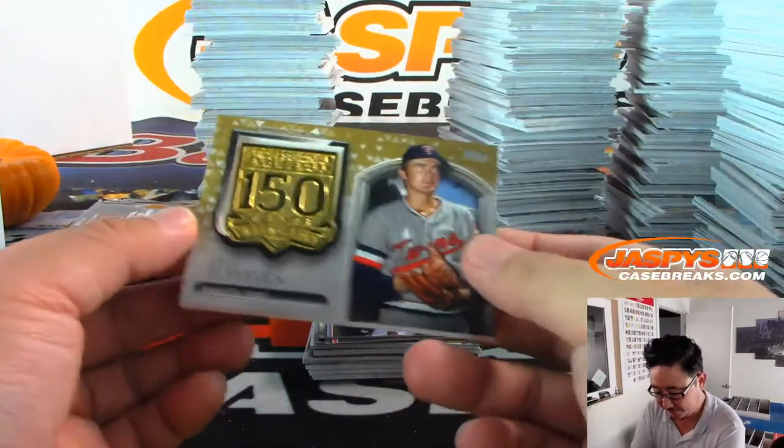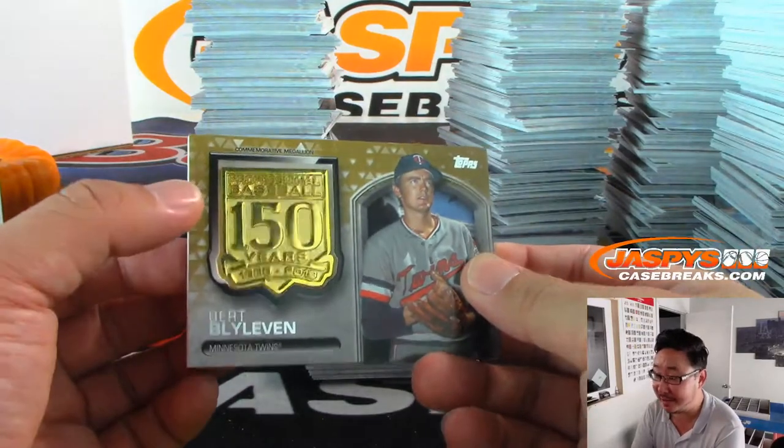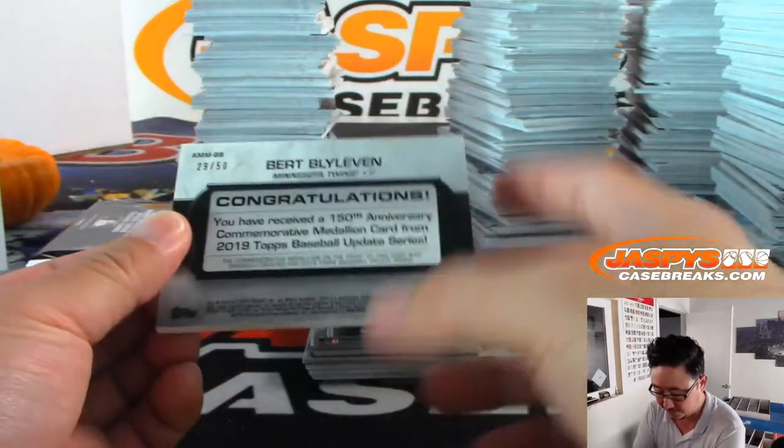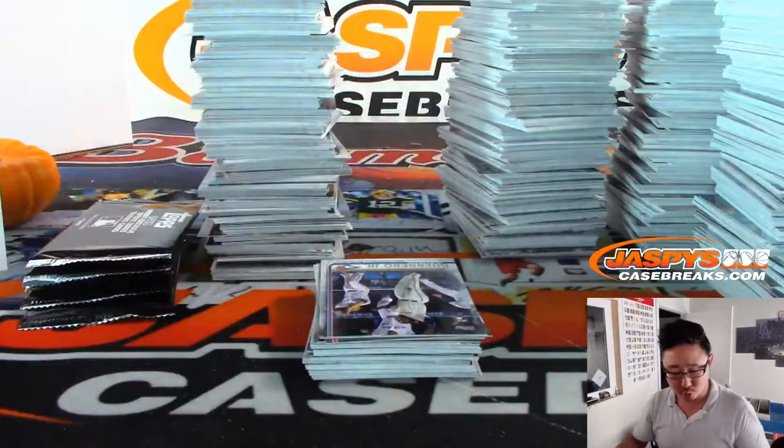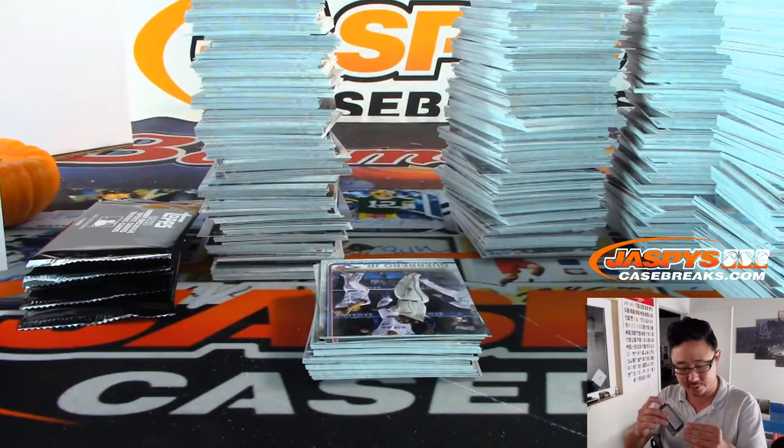There's Bert Blyleven. Commemorative medallion. Looks like a gold parallel. That's number 29 out of 50. Nice. Who's got the Twins? That'll be for Michael Tran and the Twins.